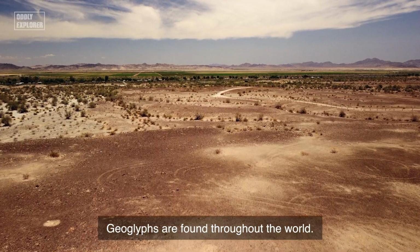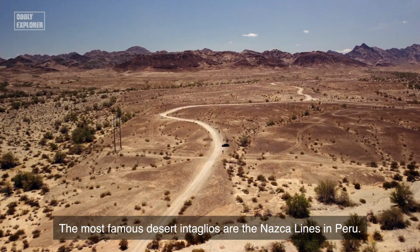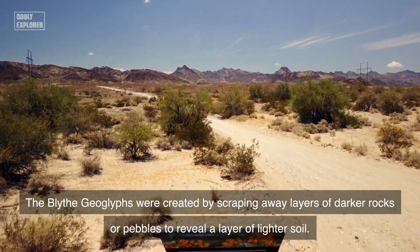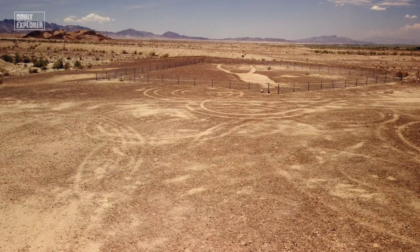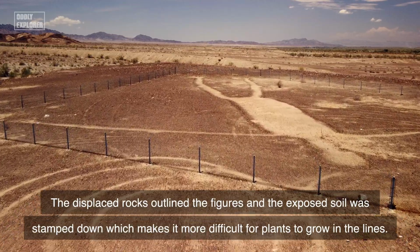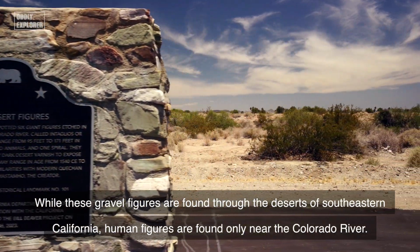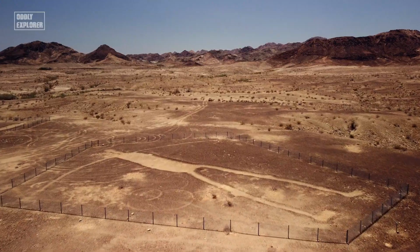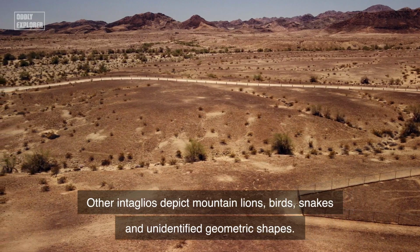Geoglyphs are found throughout the world. The most famous desert intaglios are the Nazca lines, in Peru. The Blythe Geoglyphs were created by scraping away layers of darker rocks or pebbles, to reveal a layer of lighter soil. The displaced rocks outlined the figures, and the exposed soil was stamped down, which makes it more difficult for plants to grow in the lines. While these gravel figures are found through the deserts of southeastern California, human figures are found only near the Colorado River. Other intaglios depict mountain lions, birds, snakes and unidentified geometric shapes.